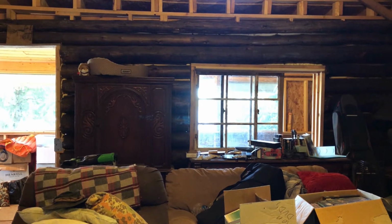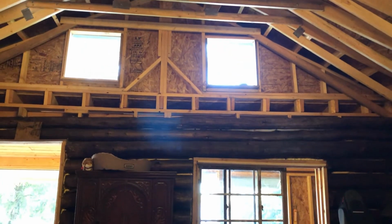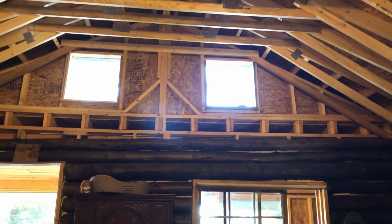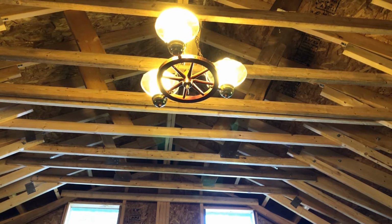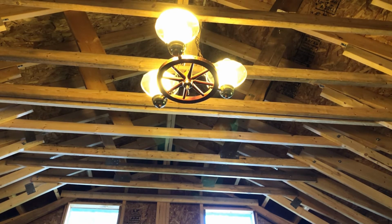And here we're looking straight out the window and front door into the front porch and the lake beyond. We're facing directly west. So I added a couple of windows up above that go directly outside to bring in that nice evening sun. As well, I have an old wagon wheel light there that I stole from my parents' house in North Battleford when they were moving. Thought it would look nice out in the cabin here, so there it is.